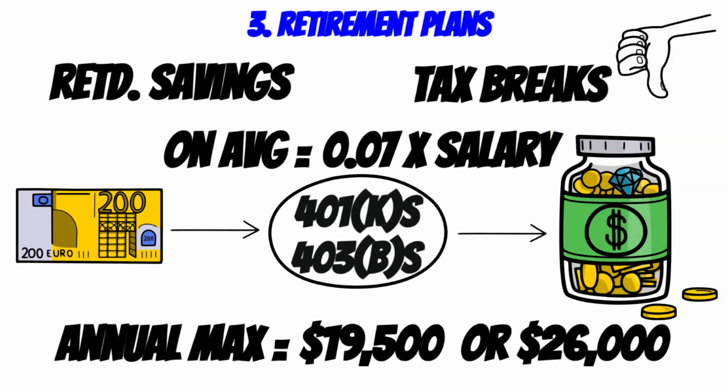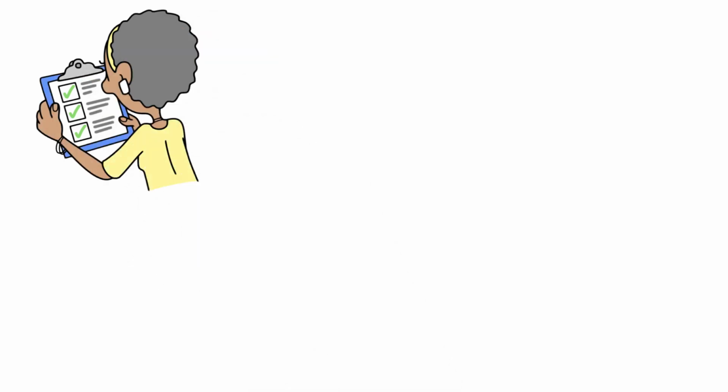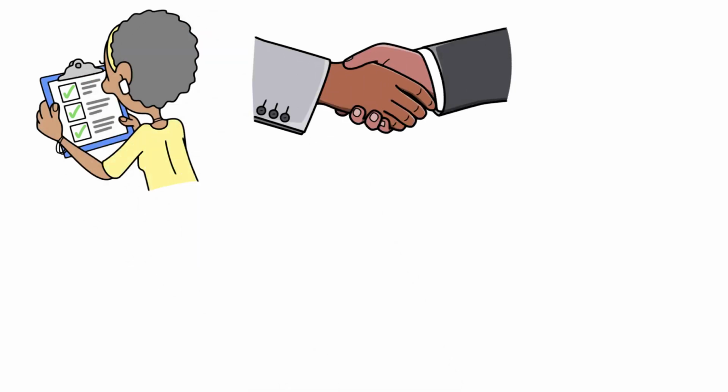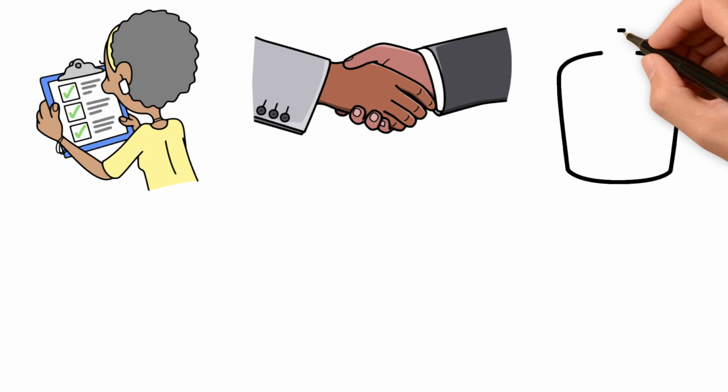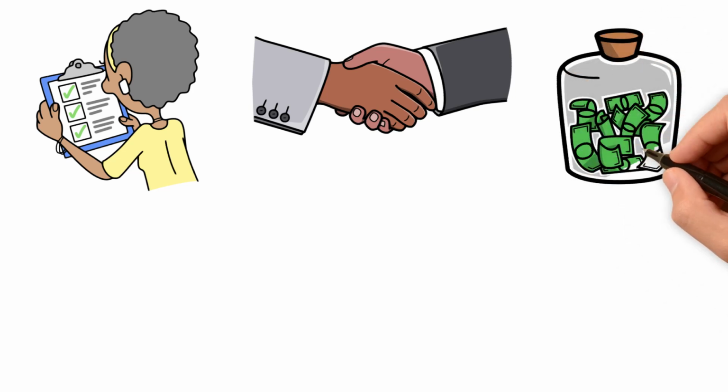So how can you make the most of this strategy? Start by assessing your budget and determining how much you can realistically afford to contribute each month. If your employer offers a match, aim to contribute at least enough to take full advantage of that free money. And if you get a raise or bonus, consider bumping up your contribution percentage before lifestyle inflation sets in.